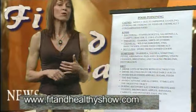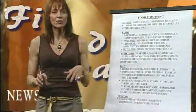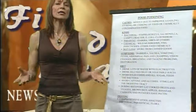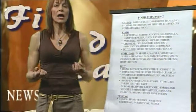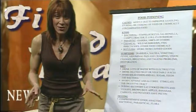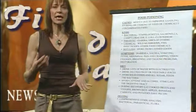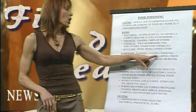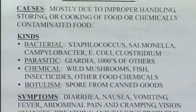Parasitical or amoeba-based poisoning we see a lot with water. You go to strange places, different countries, that type of thing. You can get parasitical infections, which can range over thousands of different kinds of parasites. But the most common are amoebic, and they'll cause you a lot of diarrhea, nausea, vomiting, fever, abdominal pain and cramping.